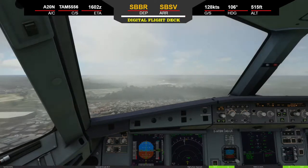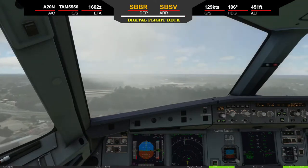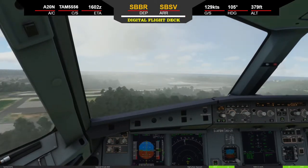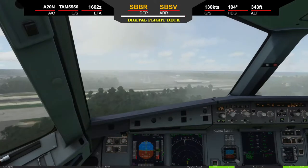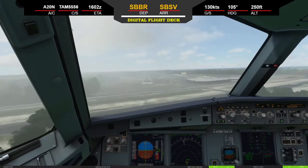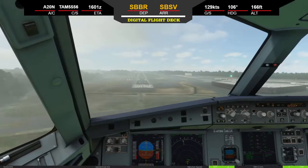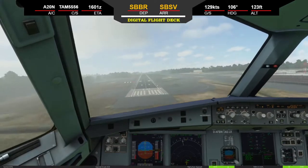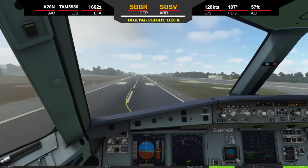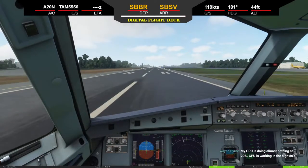So we're slightly high. 400 feet. Above. 200, minimum. Landing. 100. 50, 40, 30, 20, 10, 5. We're down, reverse is on.